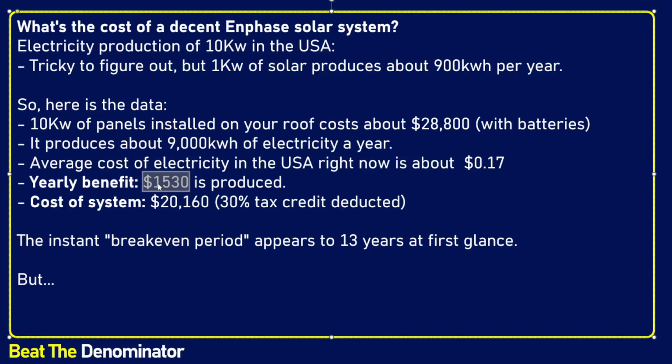But the yearly benefit is $1,530 on a system that has cost you $28,000. But on the $28,000, of course, you have to deduct the tax credit. So the 30% tax credit needs to be taken off, right? And so actually the cost of the system is $20,160. That's your cost of the system, assuming that you pay taxes, of course. But assuming that you pay taxes, you're going to get your $8,000 off of that system. And so the real cost to you is $20,000, and you make $1,500 a year.